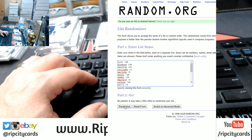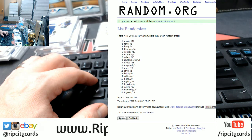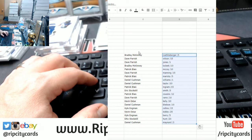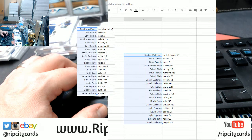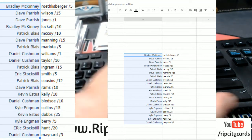Then we got our cards. 4 times. 1, 2, 3, 4 times. The Roethlisberger to 5 on top. The Mayer to 3 on bottom. Tighten her up. That's what she looks like.